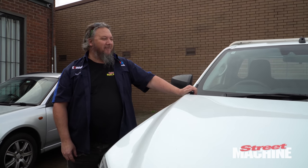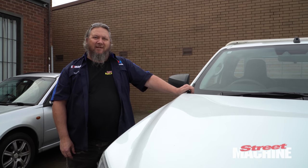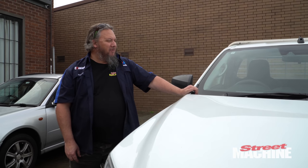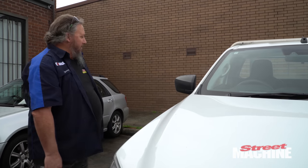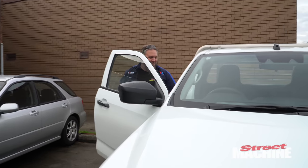It's the only car I've ever had that I can drive to work every day all week and not have to fill it up. So once a week fill up, that's a good deal. So yeah, no, she's been a good old girl, loving it. And yeah, we need to get in it, go for a drive.